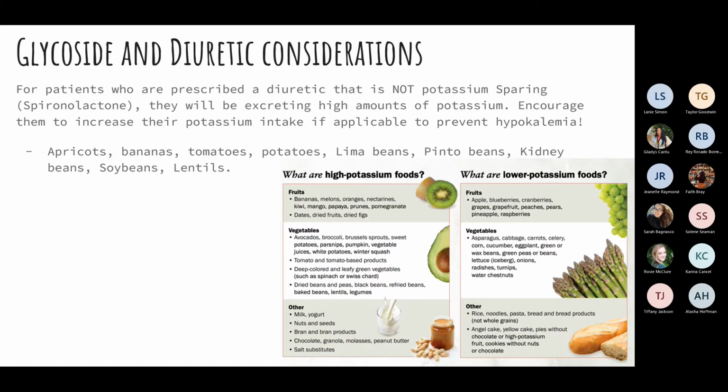So what are some high potassium foods? Apricots, bananas, some beans, lentils, very good. So that's just kind of what we're going to do for patients that are on diuretics. However, if your patient is on a potassium sparing diuretic, such as spironolactone, this does not get rid of potassium. So in this case, we'd want to advocate for low potassium foods.